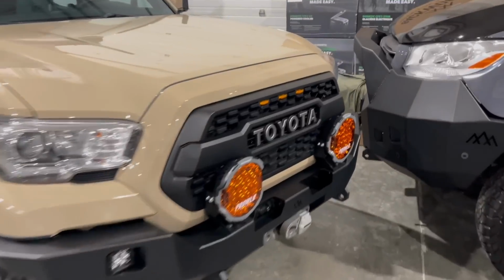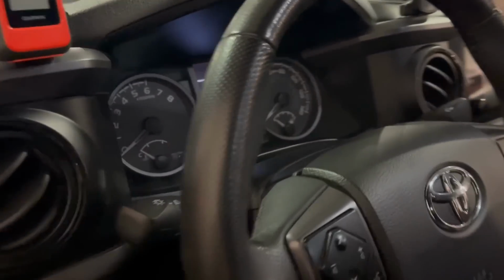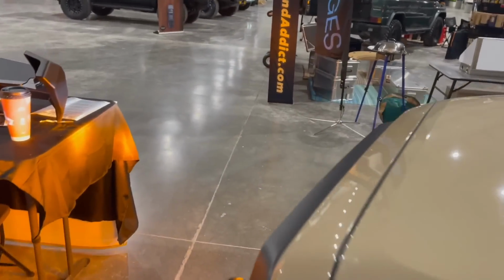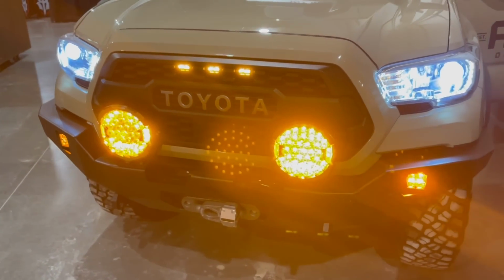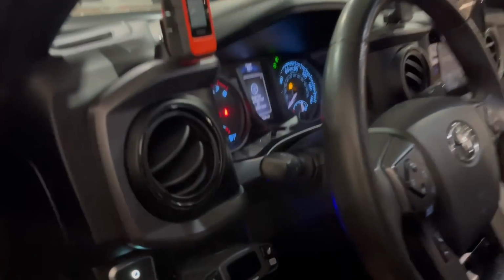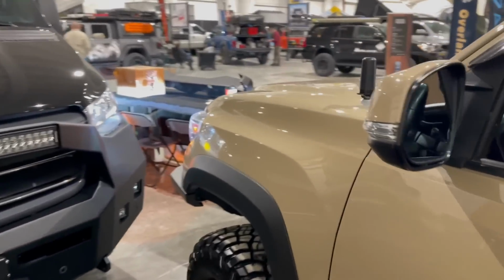So actually, let me take a second and I will turn the light on for you because all the lights match. Turn the vehicle on, and then this light here somewhere, there it is, and we'll see. So they're all orange, so hopefully you can see that, all the orange lights there. I thought they turned out pretty cool. So let me turn this off and walk around just a little bit.